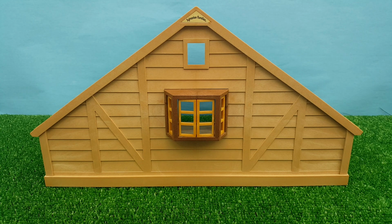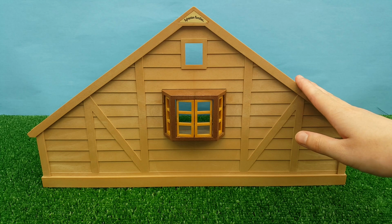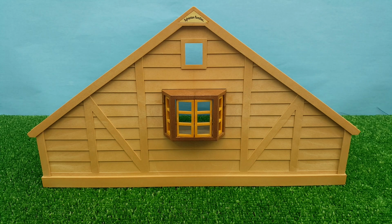If you're new here, my name is Peachy and this channel is all about my Sylvanian Families collection. For today's video we're going to be taking a look at this vintage piece here, which is a building extension piece. This one adds a floor and roof to certain buildings from the kind of 90s range.